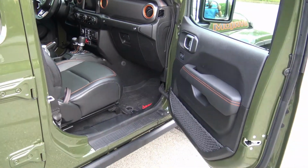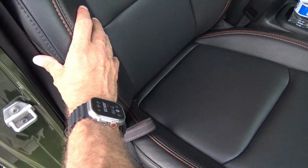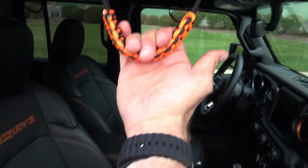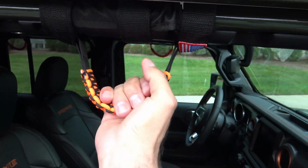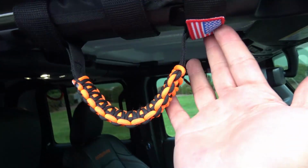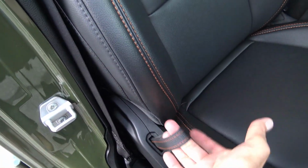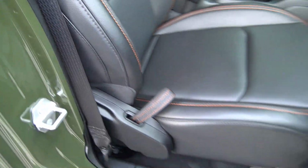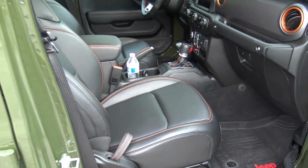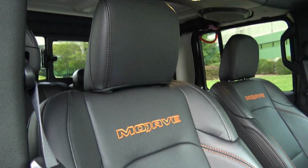Front seat here, a lot of the same. Orange stitching, nice seating, pretty good bolstering right there. Mojave right there, emblazoned. I think this is an aftermarket product, but it's nice and orange to match. It might not be aftermarket, this could be factory, I just don't know, but it looks like it's made in America, which I like. Right here is where you move the seat back, so that's how you recline the seat, and then you can slide it from right here. There's a handle that you can pull up to move the seat forward, and that is going to be it as far as the seat functions are concerned.